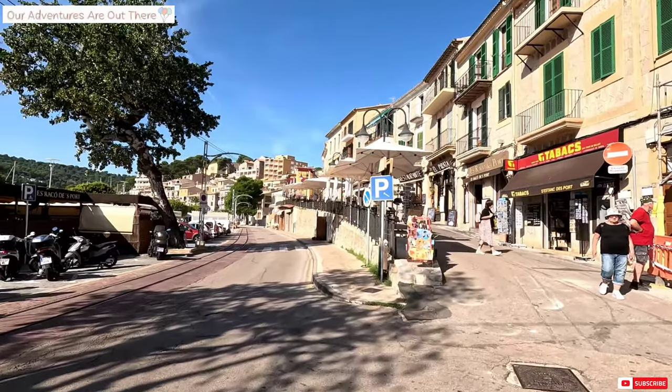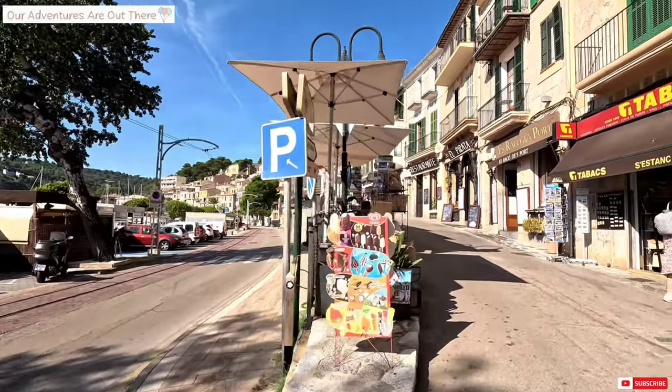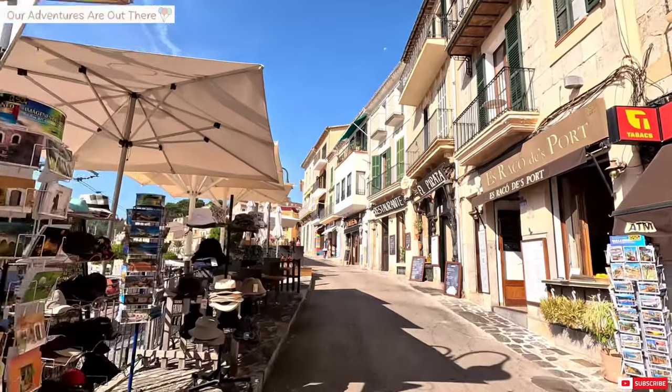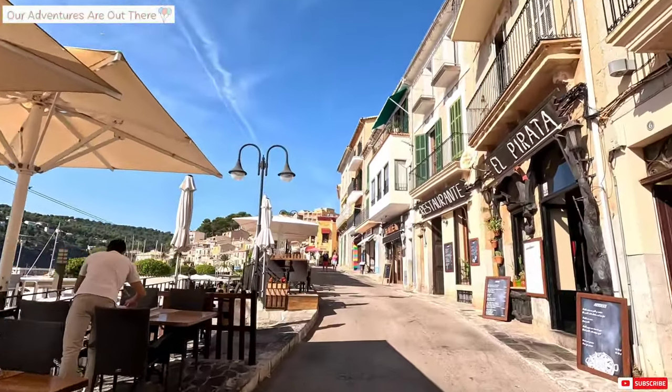Alright guys, this is where it splits. You can carry on left and that'll take you around by the waterside all the way around, or you can go up to La Lupa's lovely restaurant. Thoroughly recommend it. Just up here, you see it straight ahead on the corner. But yeah, there's loads of places to eat and drink here.